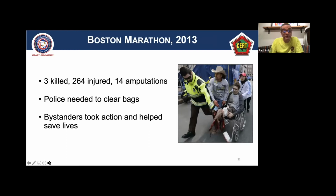This is the Boston Marathon bombing in 2013, another case study where moving quickly through the survival arc helped save lives. 3 people were killed by these bombs, 264 injured, with at least 14 facing traumatic or surgical amputations as a result. Obviously, the Boston Marathon was a major event, so there were already a lot of first responders on the scene. But even so, the high number of casualties and the severe injuries exceeded the capacity of the professionals to respond immediately to everyone. So bystanders jumped in.